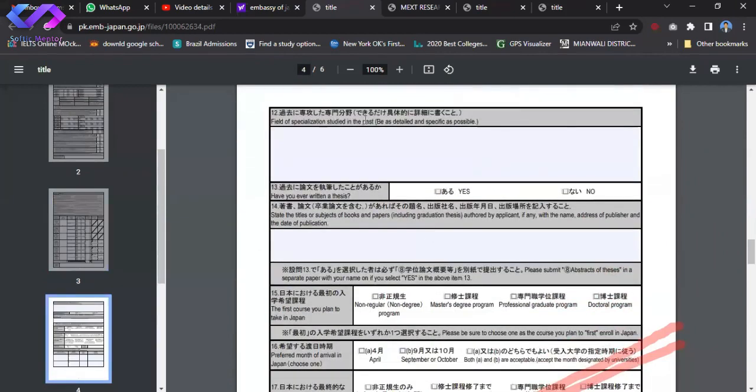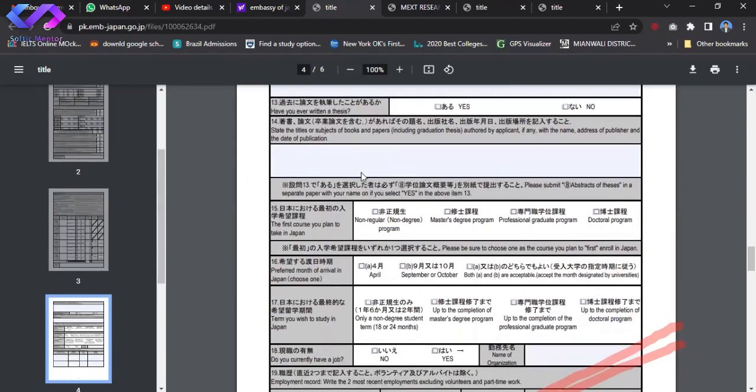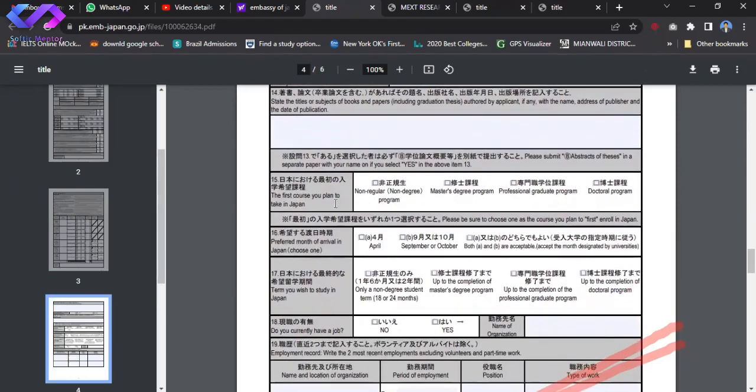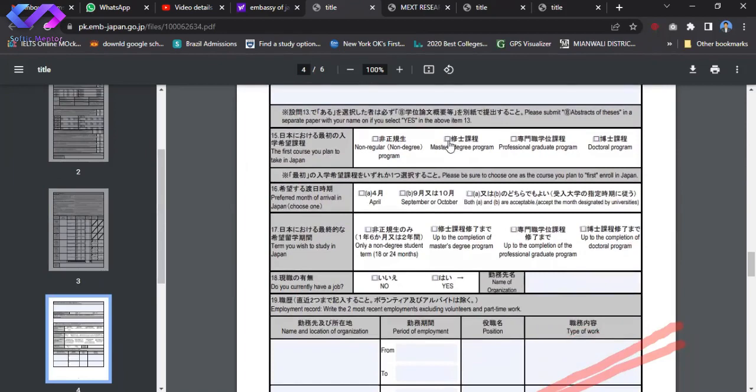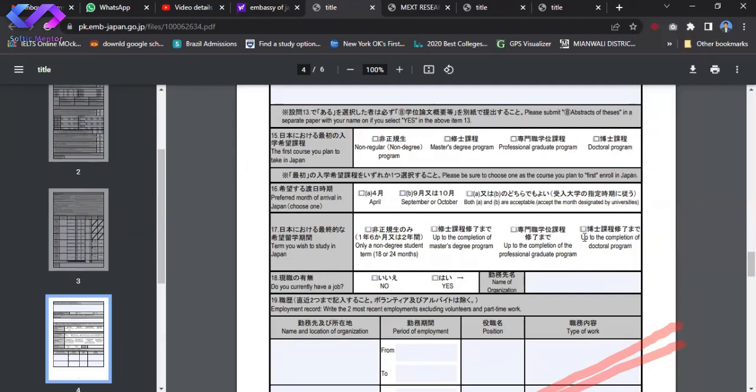Field of specialization studied in the past means you have to explain in 4 to 5 or 5 to 7 sentences what you have studied in your bachelor's. Have you written a thesis? If yes, then what was the title of it? You definitely have to attach the abstract of the thesis as well. You are applying for the first course you plan to take: the master's degree program, or MS leading to PhD, which is up to the completion of the doctoral program. So be careful in selecting this as well.